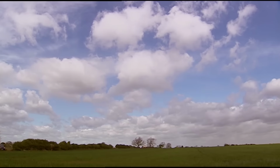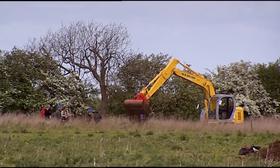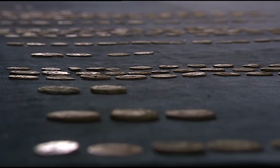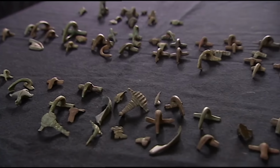In fact, any clues to this Roman site are important, as we're revealing Wickenby to be far more than a farmstead. It's already produced hundreds of metal artefacts and coins. But most surprising is the large number of Roman brooches.